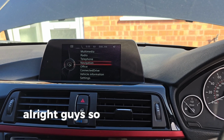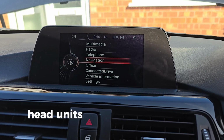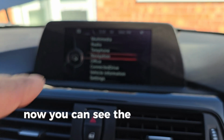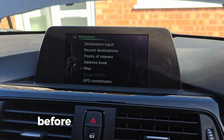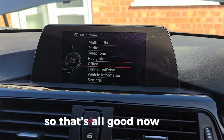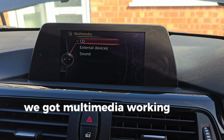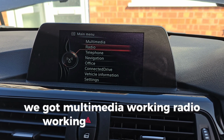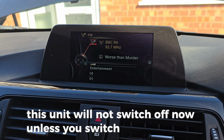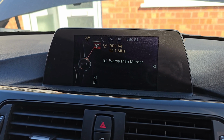All right, guys, so we've just finished programming. Everything is all sorted. Head unit's back on working. The navigation is no longer grayed out now. You can see there, navigation is working. Before, when it had the issue, navigation wasn't working. So that's all good now. We've got multimedia working, radio working. Everything is as it should be. This unit will not switch off now unless you switch the vehicle off. So yeah, it's all sorted.